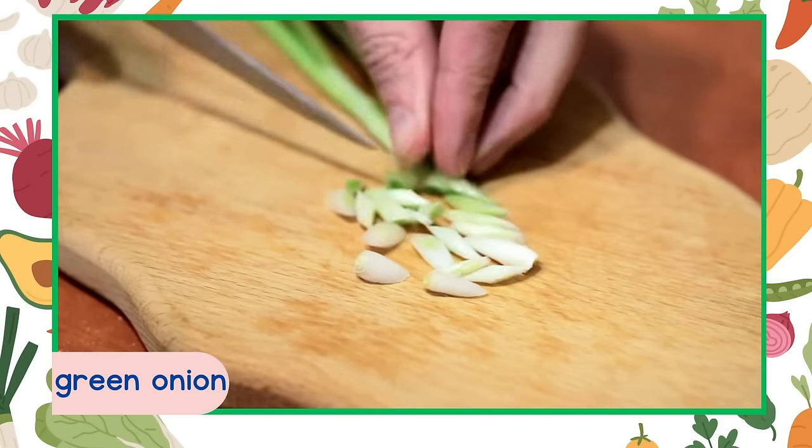Hi kids, let's learn some new words today. I have a basket full of vegetables here. Can you help Miss Kaye name all the vegetables I have in my basket? Yes! Let's start with this one. Do you know what these are?